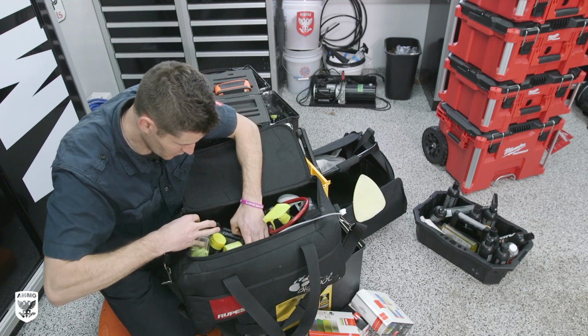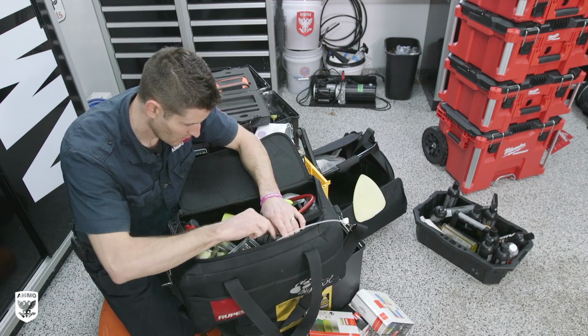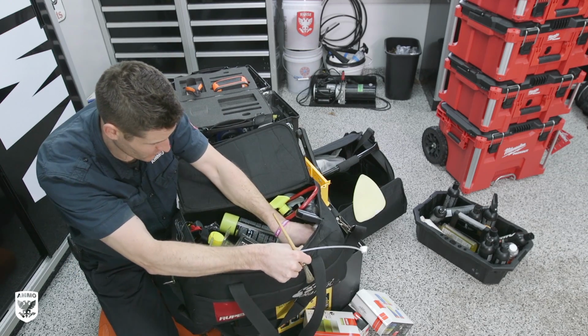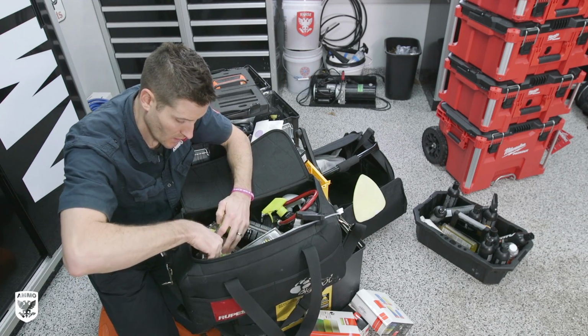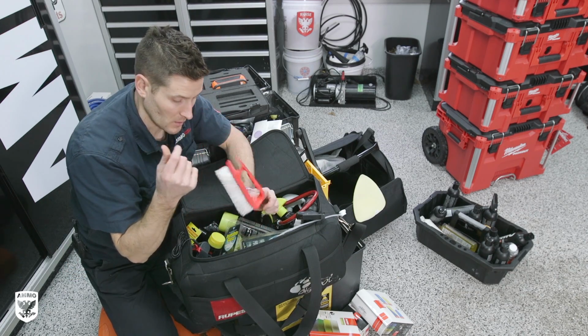So this is kind of like my little cheat bag where I grab it in a rush, and I got skin, I got some brushes. What else do I have in here? Black trim fade in case something happens. Black touch up in case something happens on the interior where I need to do something really quick for a show. And then of course, the famous baseball stripes.